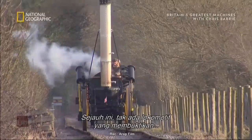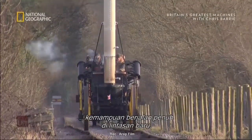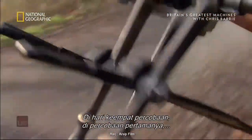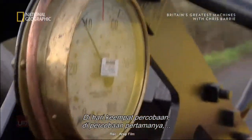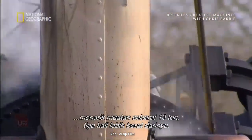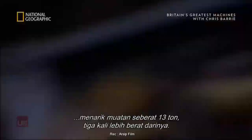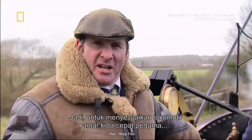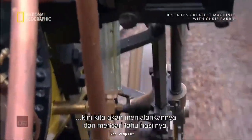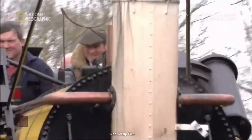Her trial was over. So far, no loco had proved capable of simulating a complete return run on the new line. On the 4th day of the trials, at her first attempt, Rocket completed the 70 miles pulling a load of 13 tons, 3 times her own weight. So, as befitting the first intercity express locomotive, we're now going to open her up and see what we can do.